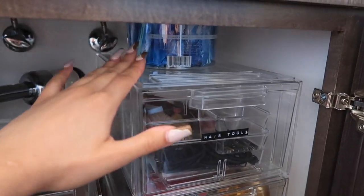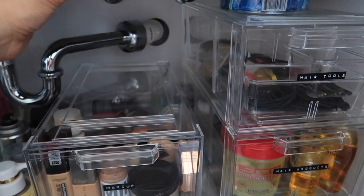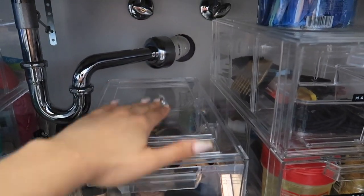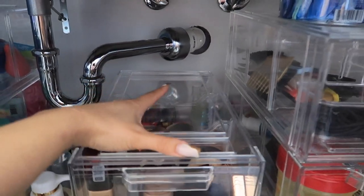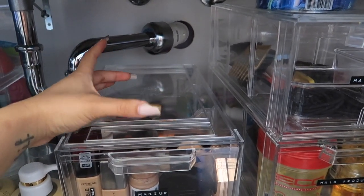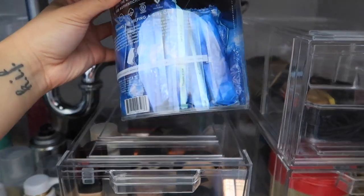So right here I have my tampons. I'm trying to figure out where I'm gonna put those. I'll probably get something kind of cute to go right here, since I have some room. I couldn't put another one of these because of the pipe, but maybe I could do something like a little circle right here. I don't really like the packaging.